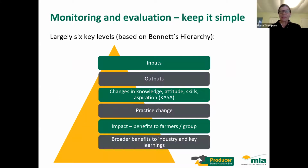So the PDS program is really based on the Bennett's hierarchy. Some of you who work in the extension space will be familiar with it, but it's essentially a framework which is largely made up of 6 key levels, being inputs. So what are the inputs that go into the development of the project? What are the activities, the participants, and the tangible products that come out of the project? It examines the changes in knowledge, attitude, skills, and aspiration, or the CASA change.